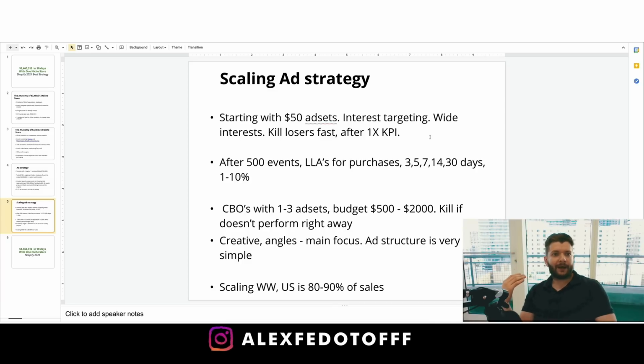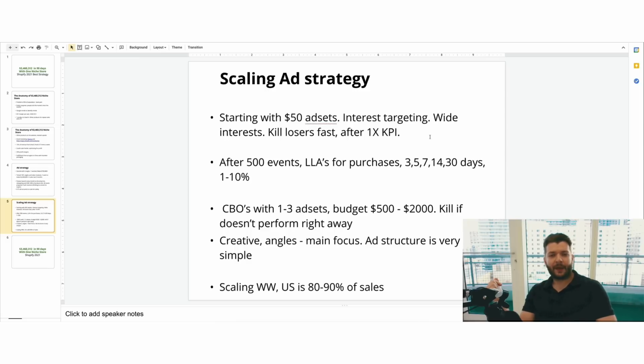That people have unlimited options right now to buy the products, why they decided to buy from us. And so then we use that feedback to create better ads, better ad copy, better messaging, better angles, and basically scale up with that. Ad structure, again, is very simple. High budget, we try to go after with high budget, simplified account structure.